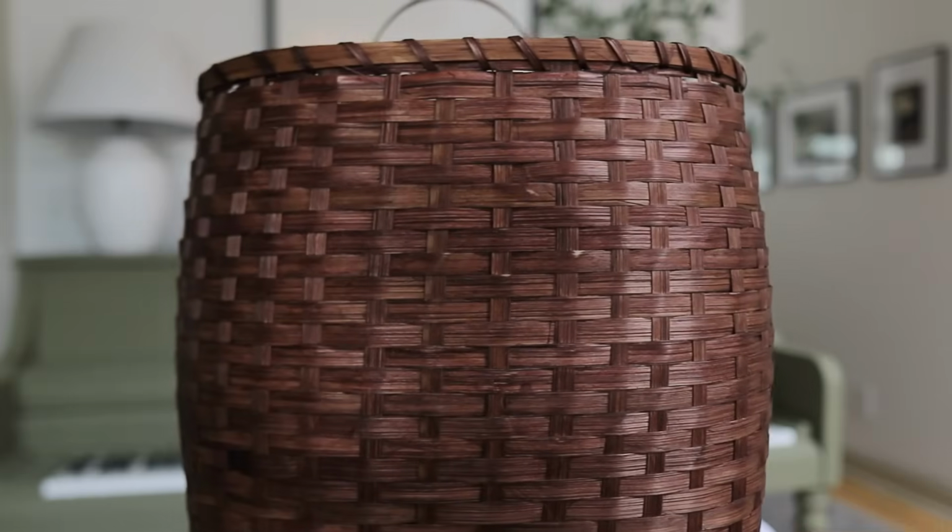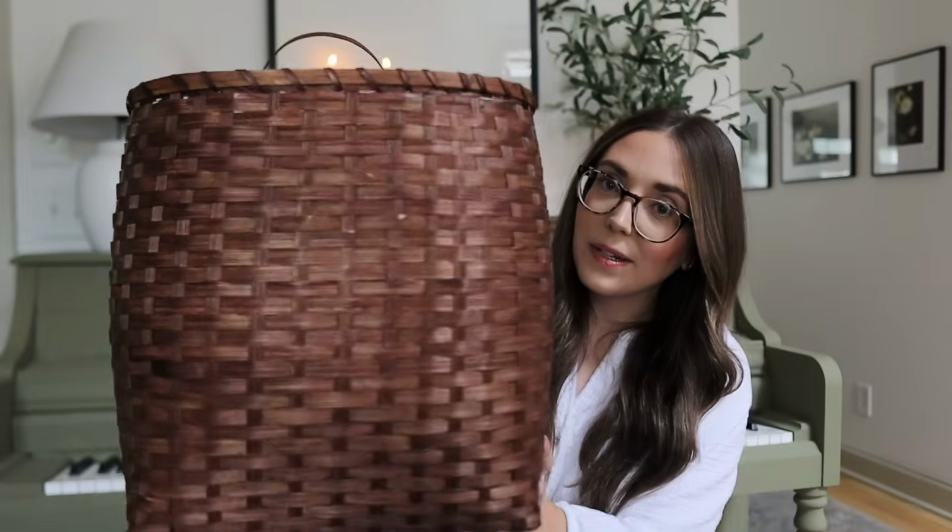I have a bunch of baskets over here that I want to share with you. I did grab this wall basket from Magnolia.